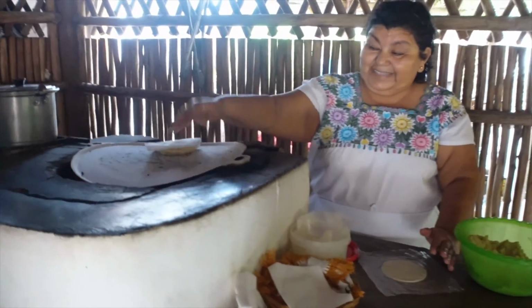Es de ella. Sí. Ahí está su tortillita. Oh, wow. That's yours, man. Okay. This is the tortilla I made with some help, and then we're gonna put some sauce on it.